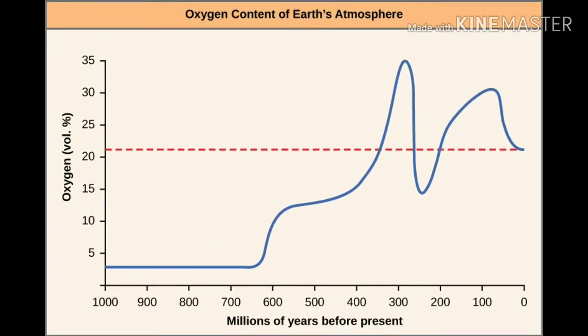Now, to set the stage here a little bit, one thing that's really interesting about this time period is that there was a whole lot more oxygen in the air than there is today. Today, our atmosphere is about 21% oxygen. That's what the dotted red line is showing us here. You'll notice that right around 300 million years ago, that blue line showing oxygen in the air shoots all the way up to 35%, the highest that it's ever been on the planet Earth.